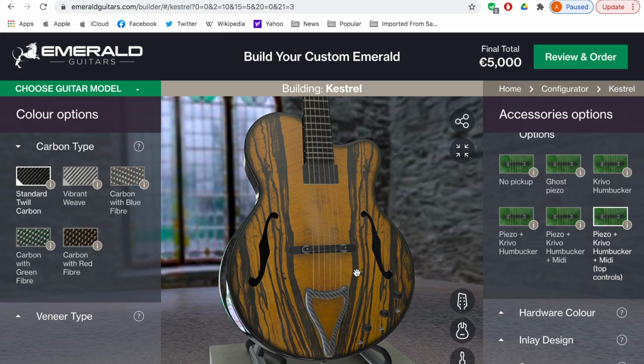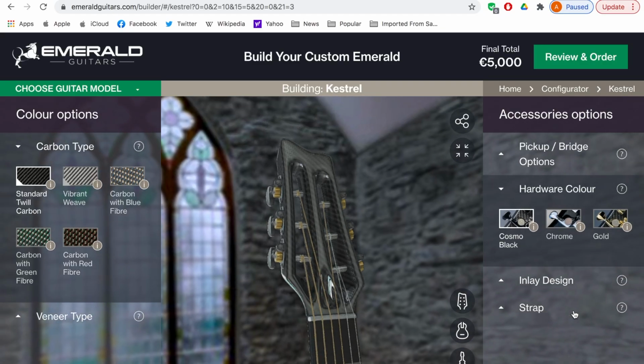Yeah, that's very useful. So are we? Very nice. Have we settled on a pickup system? I have spec'd my pickups here now, and I'm about to start looking at hardware color, I believe. Okay, so I'm fully loading this Kestrel here. That's the way to do it.